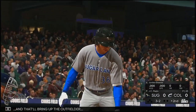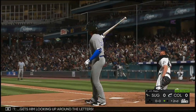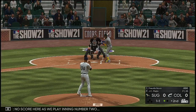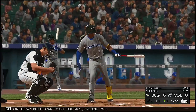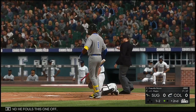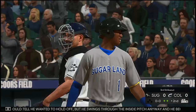Second inning set to go, and that'll bring up the outfielder, Jordan Brewer. Now the 3-2 pitch. Gets him looking up around the letters. Next to dig in, Preudis Nova. No score here as we play inning number two. Looking to drop one down, but he can't make contact. 1-2. Now here's the pitch. And he fouls this one off. Now another 1-2. Oh, and you can tell he wanted to hold off, but he swings through the inside pitch anyway, and he becomes out number two.